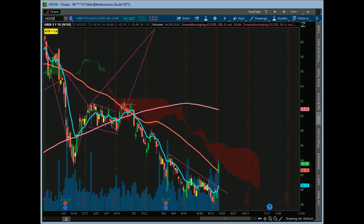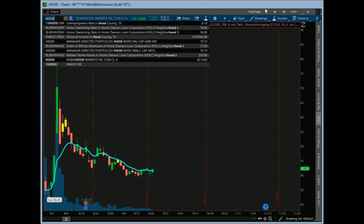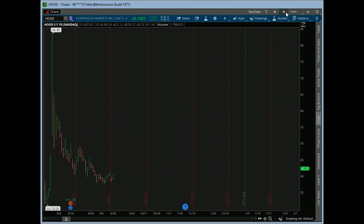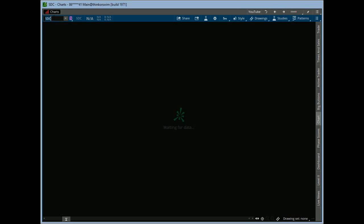HOOD, another one that Kathy bought recently. It's spiking right now, actually, as we're looking at it. Got a nice little push over the ADM area here. So a big spike on HOOD with some big volume, so maybe some real money's coming in on that one. We'll see how that goes.